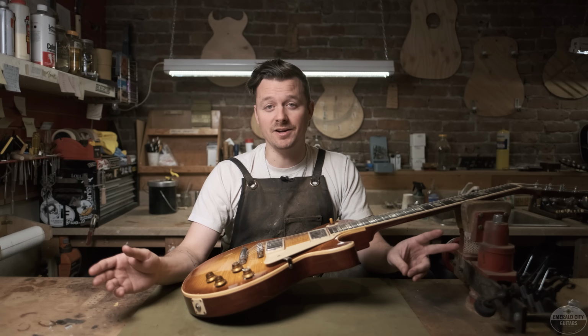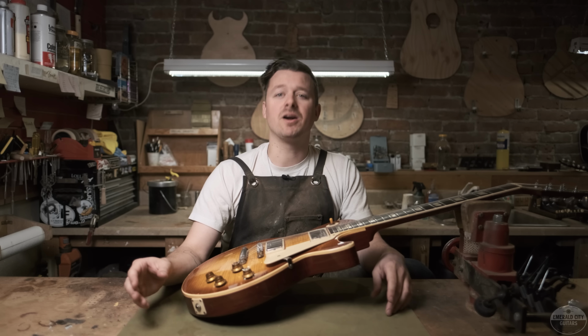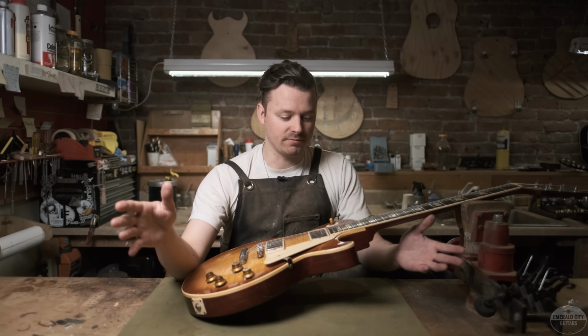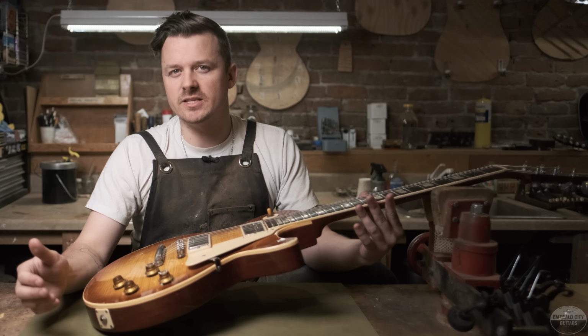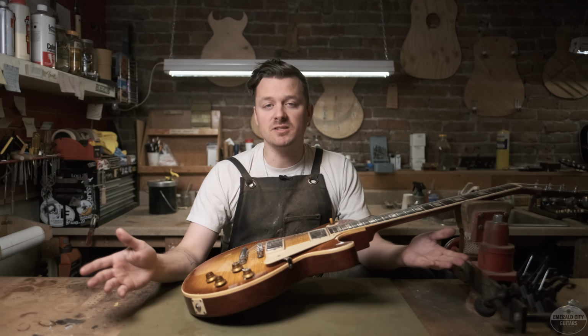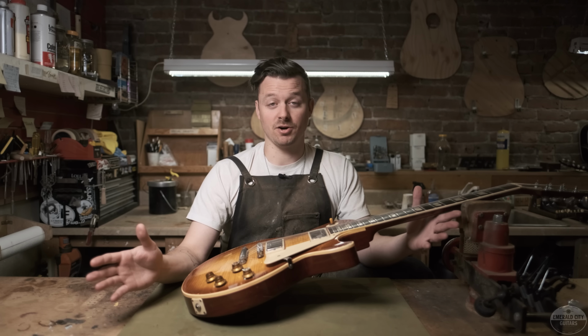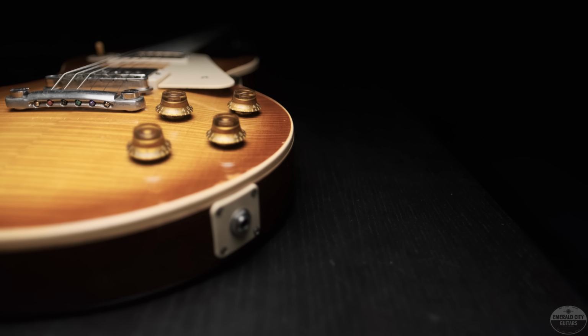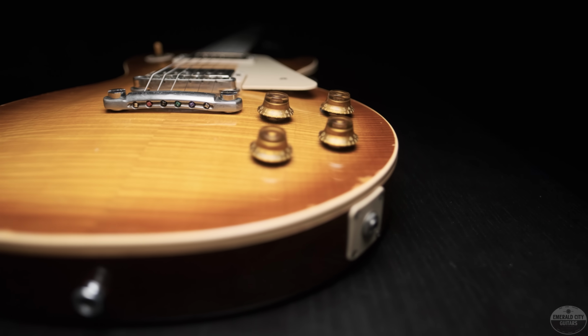The second thing that you notice is the neck profile. Obviously, the 1959 neck profile is iconic. It's what everyone is going after. And this neck is extremely, extremely slim, almost like a 60. Now, some of you might say, well, maybe it's a late 59, but the serial number and some of the other features of the guitar do not indicate that it's a late 59. So the next thing that I noticed that was a little bit suspicious about this guitar is the carve of the top.